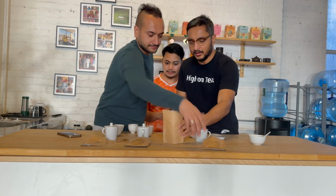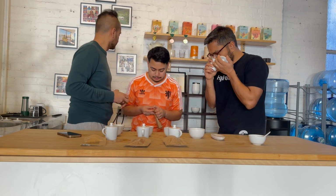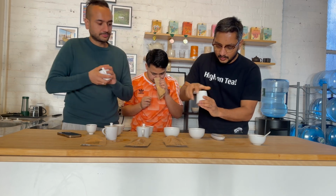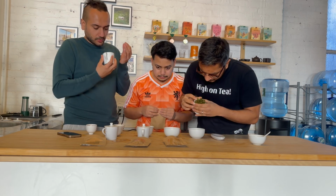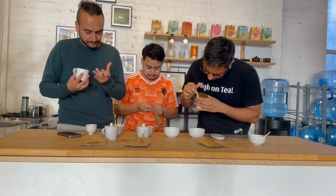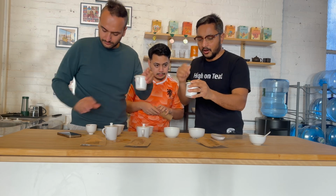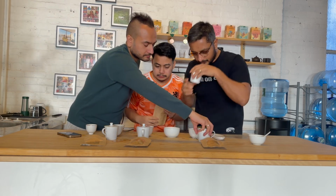Yeah, the first one is actually a lot more fragrant than the second one, especially on the dry aroma. This smells quite marine on the nose. Oh wow! Leaves are pretty good. This is very fine plucking, and at the same time really nicely unoxidized, very smooth, and also very consistent. So this is really good.